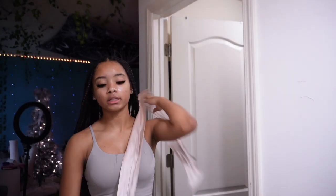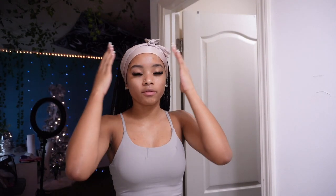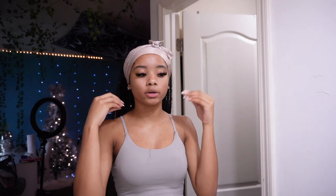Also, another thing, these are all skincare tips I've literally learned over the years, I'm telling y'all. Another thing is always wash your scarves and your bonnets. Washing your scarf makes a big difference in your skin because you're constantly putting your scarf on your edges, on your head, on your hair with gel and all this stuff. It builds up dirt and bacteria. You don't want that. So you need to make sure you wash your scarf, okay?